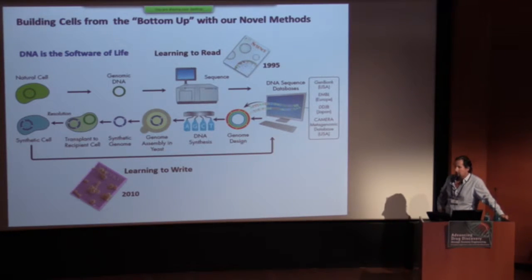So going out into nature and getting a hold of anything you can get your hands on, sequencing it, getting it into the database, understanding the design elements and intricacies of what makes that genome tick, and then being able to produce a blueprint of the genome, and basically a construction blueprint of how to build the genome. And then executing on the construction using DNA synthesis technologies, and then eventually taking that genome and transplanting it into a recipient cell to create a synthetic cell that's hopefully doing exactly what you're asking it to do.